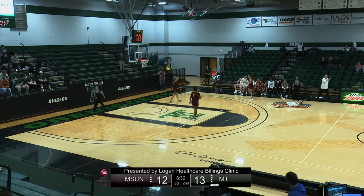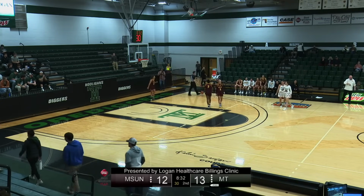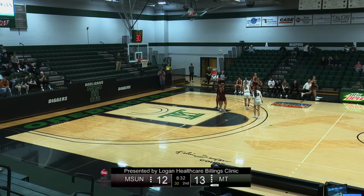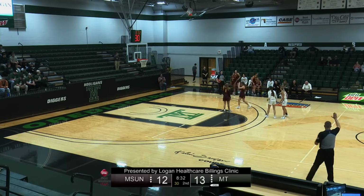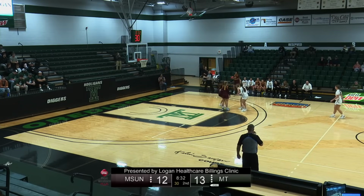The inbound knocked out of bounds. Carlson went to the ground. The only thing wounded was her pride, thankfully. Tech leading by 1. Pretty good freshman guard. She's really come a long way, too. Skylight substitution. Callender will check out. And back in is Trottier.